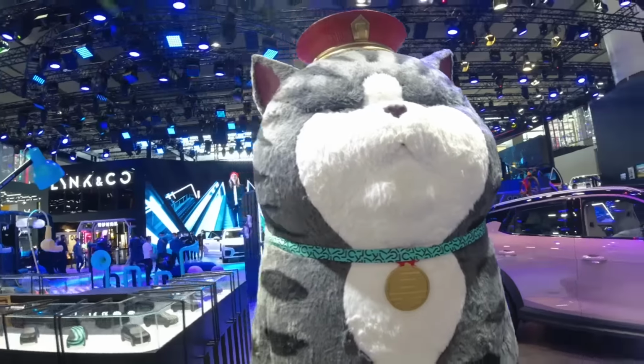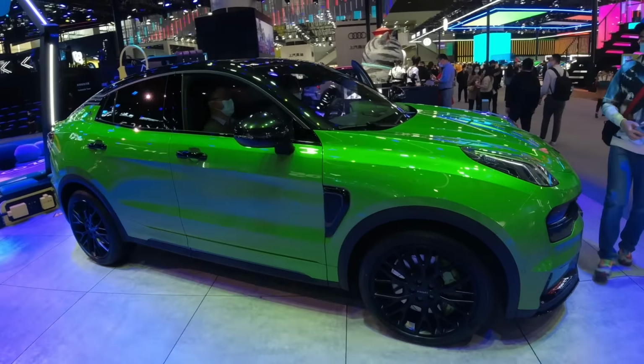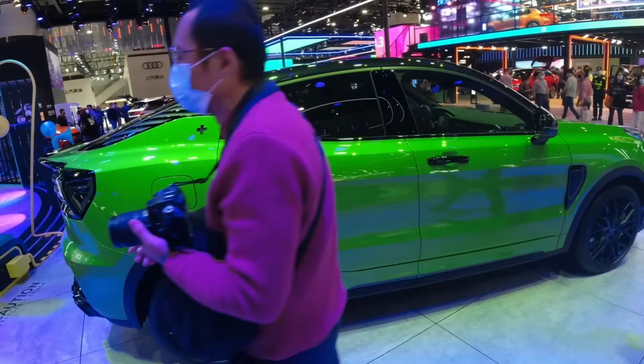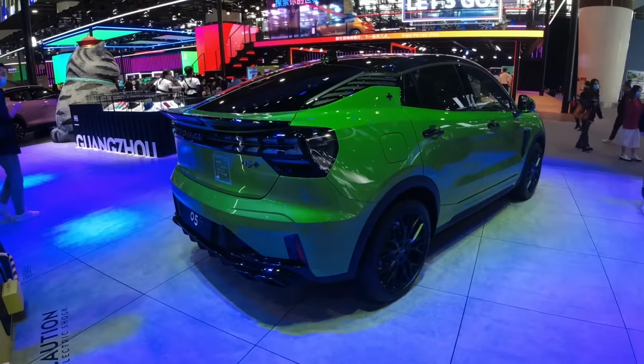The 05 Plus. Oh, I didn't know they made an 05 Plus. This must be new. Wow. That is awesome. Boy, I love this green color. You've seen it in the 03 Plus. Now they have it here. And it looks fantastic. That's sexy, man.